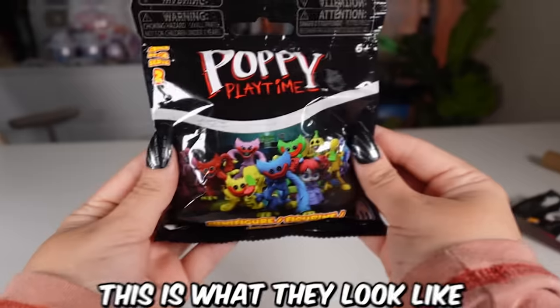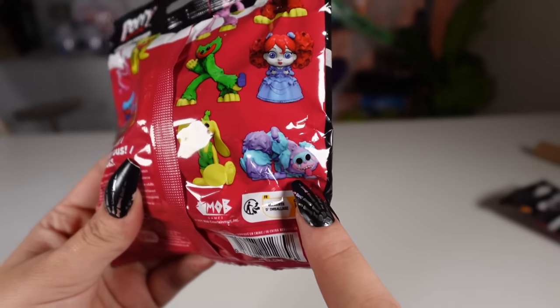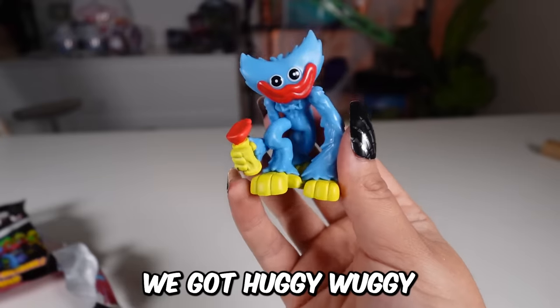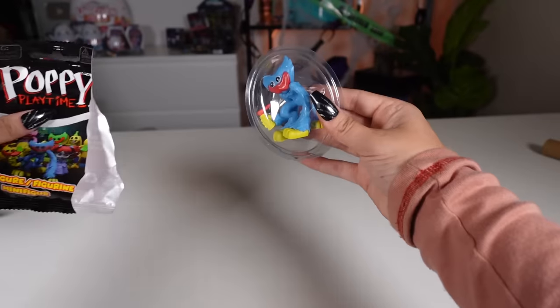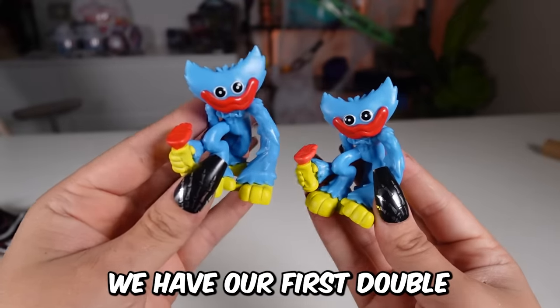Next up, we have Poppy Playtime minifigures. This is what they look like, and all the characters are so scary. I think I want to get this one because it's the most weird looking. Oh no! We got Huggy Wuggy, and he's holding a hand or a foot. That's so creepy. Okay, bag number 2. Oh no! We got Huggy Wuggy again, which means we have our first double.